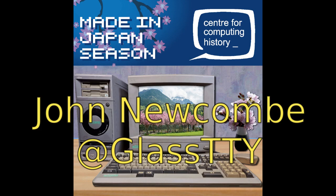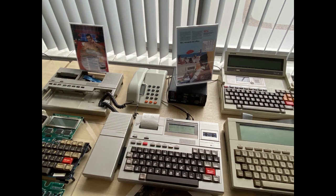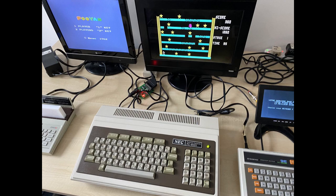John Newcomb at Glass TTY brought along a selection of small computers, especially these HX20s, one of which is laid out as components for you to see the inside, and the other was hooked up to what was an X-Beowulf Pi cluster underneath, running a PDP emulation, I think, playing Adventure and being able to access the system, which was really clever. And on the end he had a good selection of the other small portables, some of which were Tony's on loan.